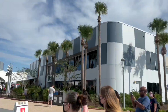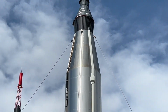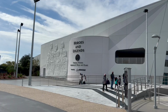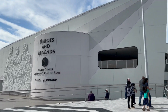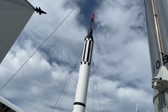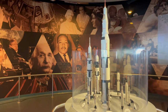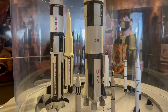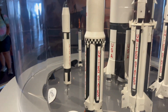As soon as we enter the gate, we are in their rocket garden. Look, there's a Mercury spacecraft up there on top of this rocket. We're going over to the Heroes and Legends United States Astronaut Hall of Fame. The Mercury Redstone, those were built in Huntsville, Alabama. They got models of all their rockets here with the Saturn V standing tall in the center. There's the Saturn 1B, Jupiter C, there's the Redstone, the Saturn 1B Block 1, the Gemini Titan 2.